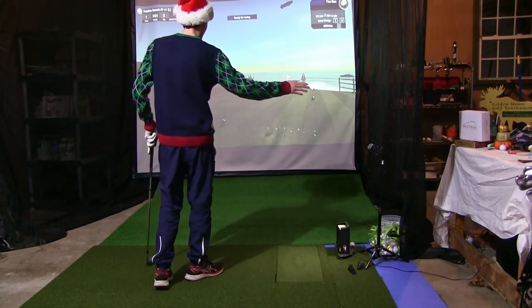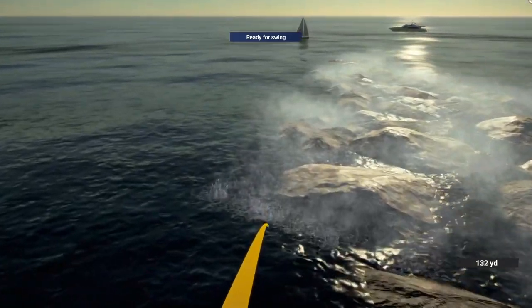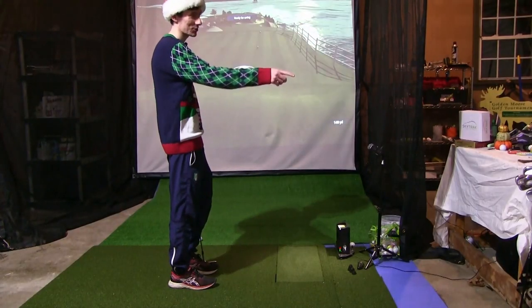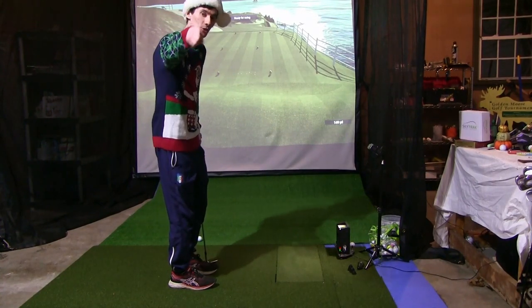And there is the first shank of the match. Wait, it could be a hole-in-one, though. Oh, God. We bladed that thing so far into the ocean. What shot was that? 36. Those of you who had 36 for first shank on your bingo cards, you guys win.